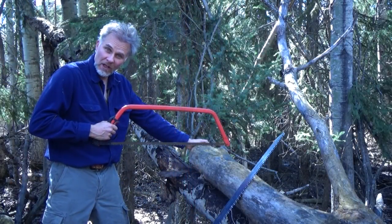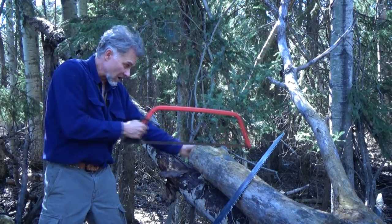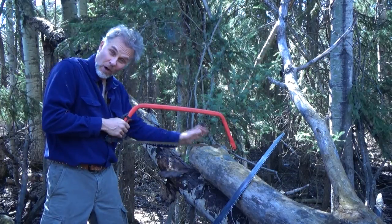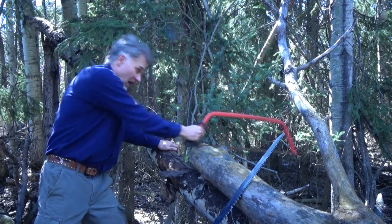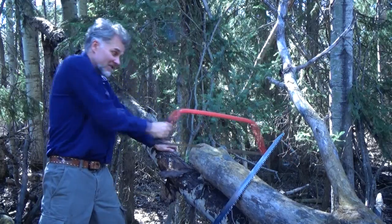Somebody who doesn't know a lot about sawing will try to saw through a log like this. Saw, saw, saw, saw, saw. The proper way to saw is by using the full length of the blade, and it should look like this. Saw, saw, saw, saw.